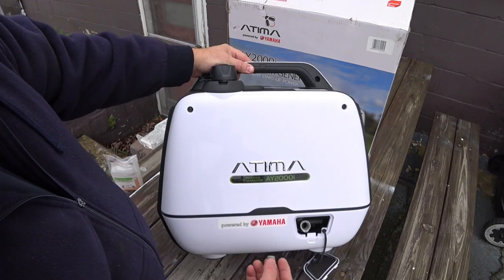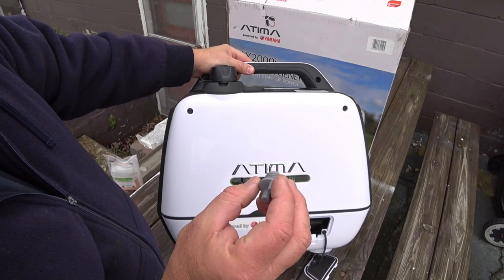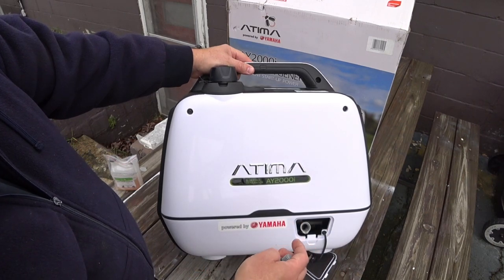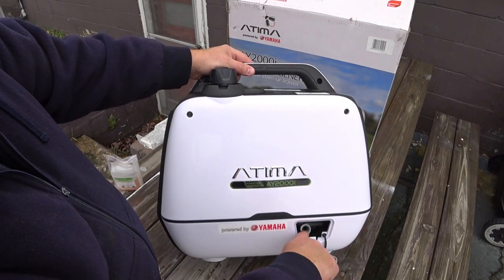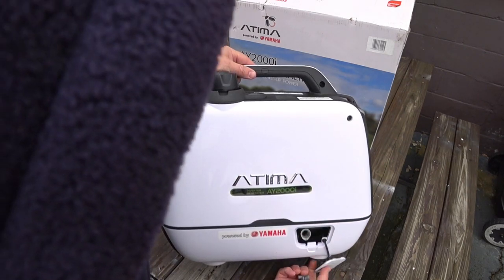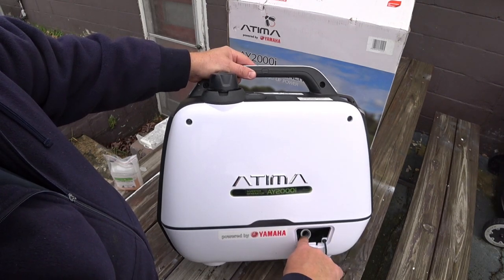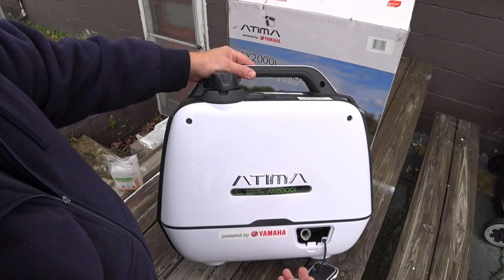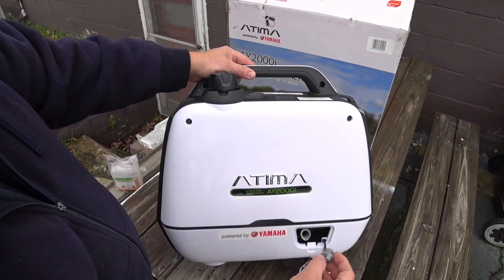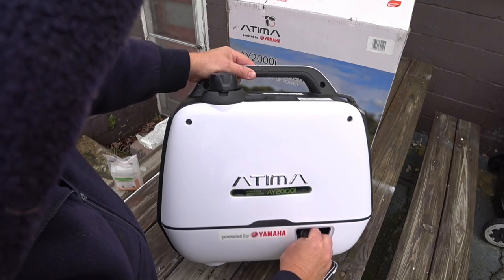Now, with this engine, they're going to ship you just a plug. There's not a dipstick in this case. That's not a big deal, just for the fact that you can check the oil just by seeing if you can see it in the threads. It's kind of indicated in this picture here, but if it's showing in these threads about halfway up, or it's just touching the bottom of this plug, you're good. You definitely have enough oil in there.